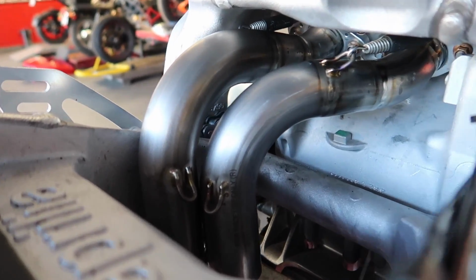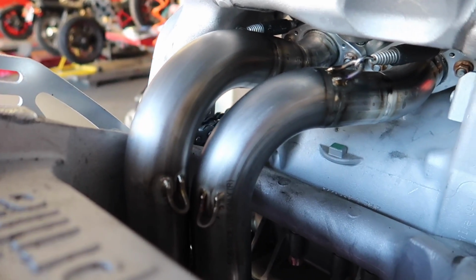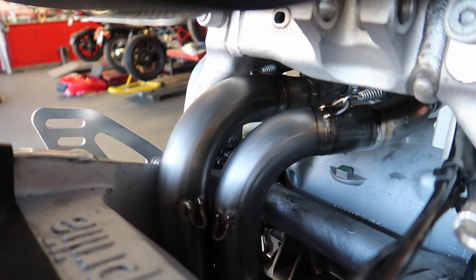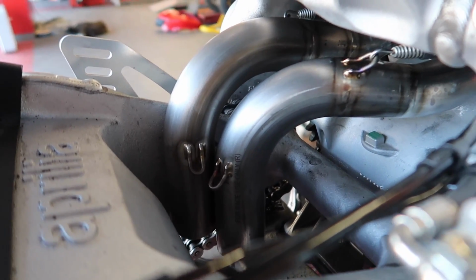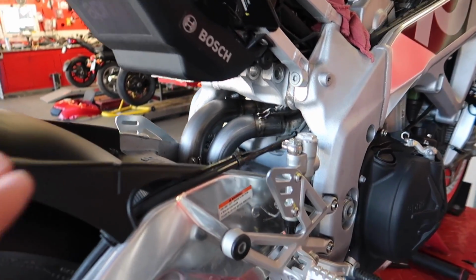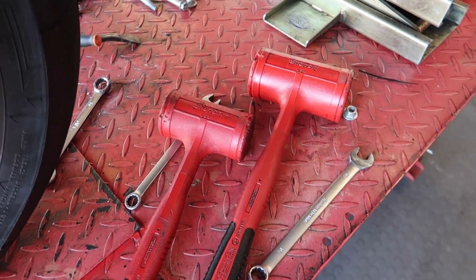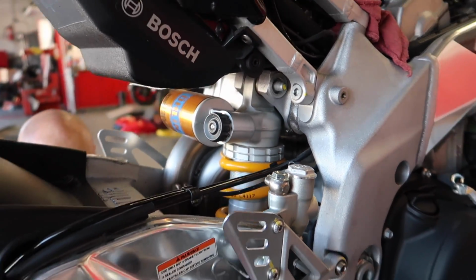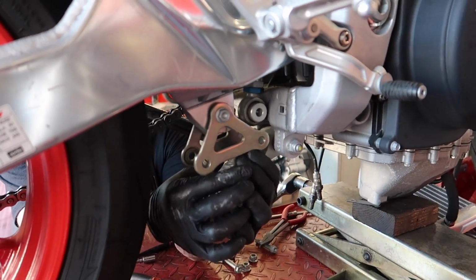Alright, so after a little bit of finagling, we got the rear header pipes on. I did not realize they were that freaking close, but look how nice they look. Oh my god. Hopefully, that's the hardest part now. We had to use some Italian hammers. Alright, now we can reattach the rear shock. Slowly but surely, start putting it back together.